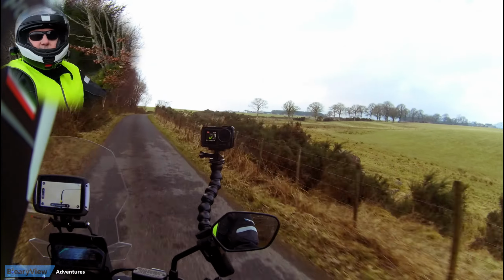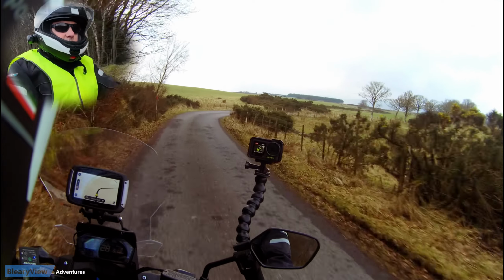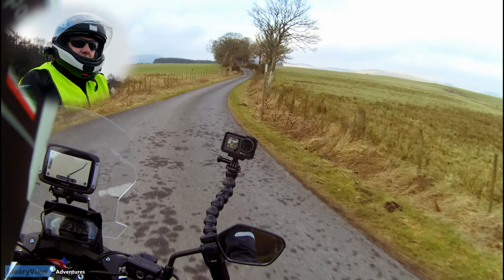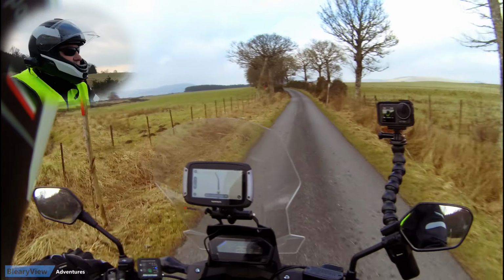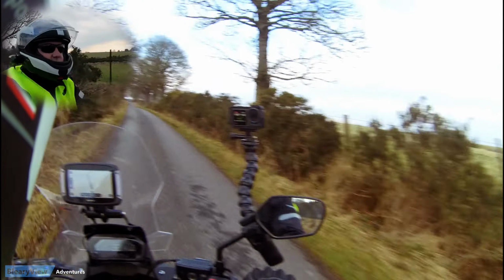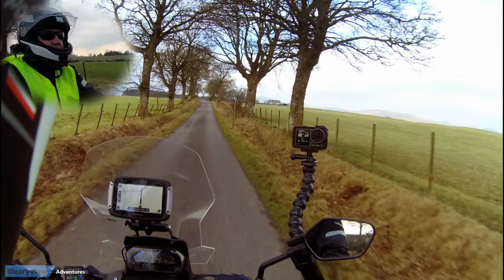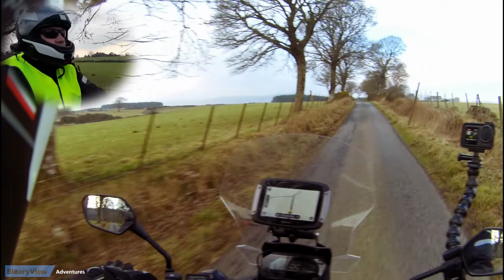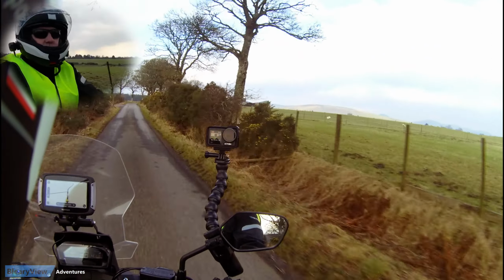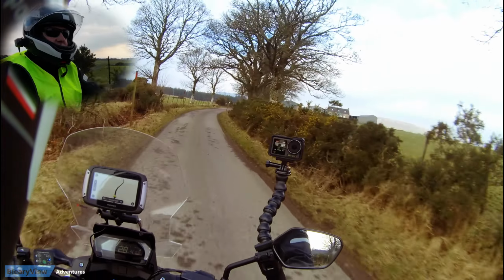Now, it is nippy. It is a bit cool. But this is like a Ballantrae in terms that it's a dead end, a loop. So it's a road to nowhere really, except back on itself. But there are people who live here and work here. Plenty of farms. Here's hoping the video comes out better than it did the last time.